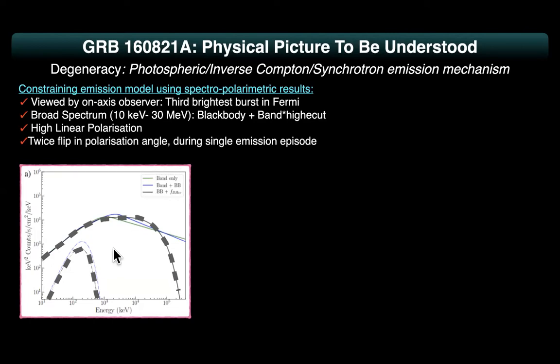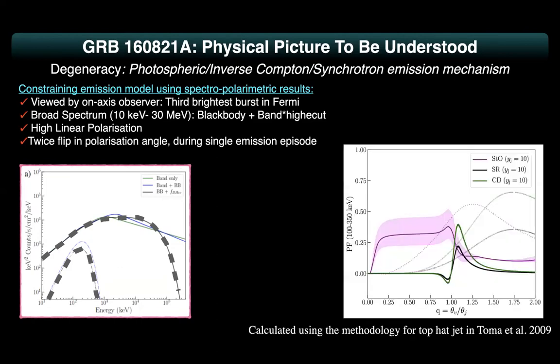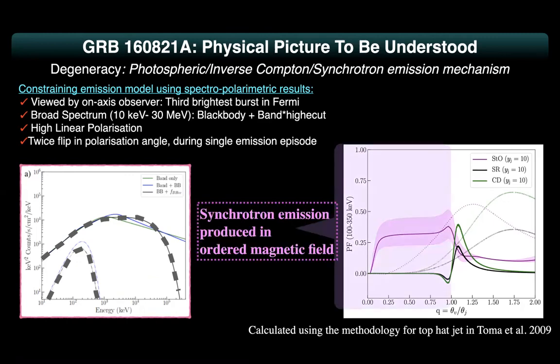Here, expected polarization fraction versus jet geometry is shown for synchrotron ordered, synchrotron random, and Compton drag models. As the jet is viewed by an on-axis observer, the pink is the region of observation. There, synchrotron emission produced in an ordered magnetic field can only explain the observed high polarization fraction.